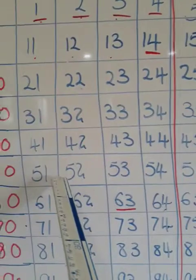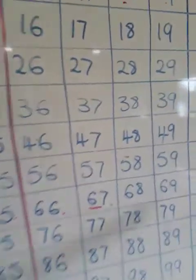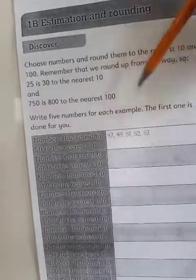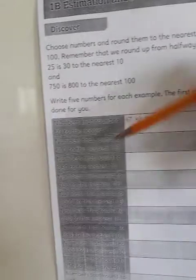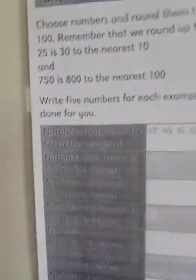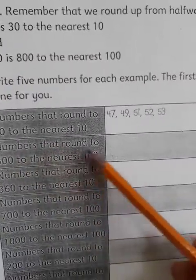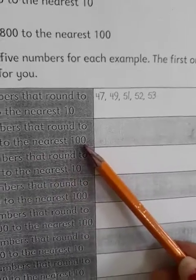So according to what the paper is asking us, they're saying we should choose any other numbers that are near to 50. That's why on our worksheet, they have given us 47. They just picked numbers randomly. 47, 49, to show that these numbers, they are all near to 50.